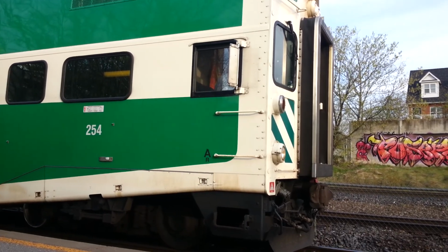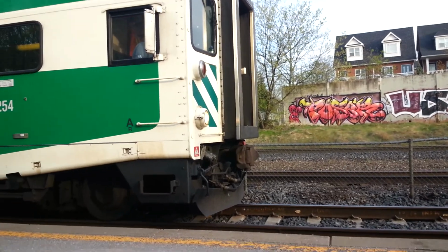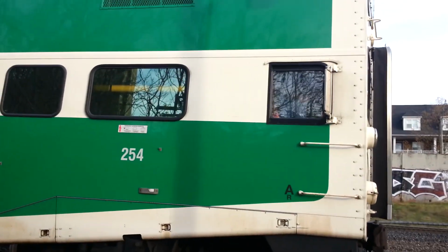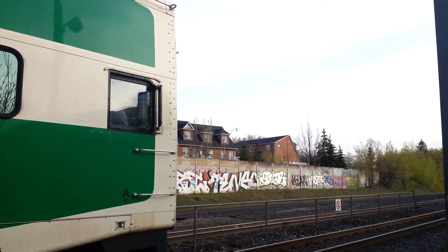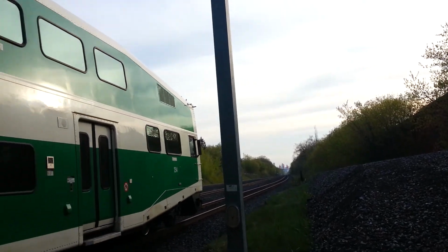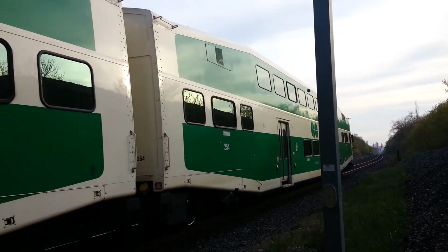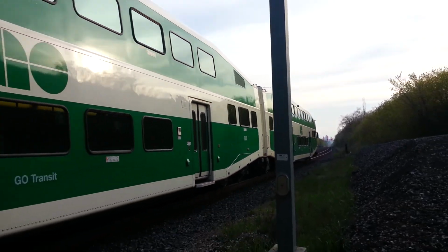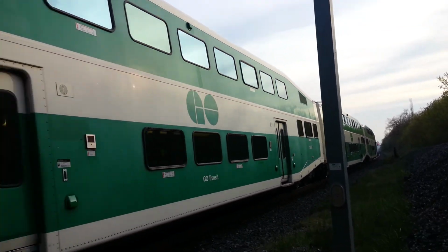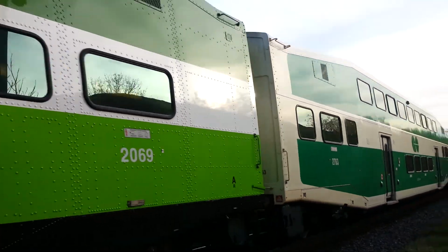Here goes 254! He's flashing his ditch lights! Alright! 254! Alright! Oh, hey, Dad. Oh, we got an original car.